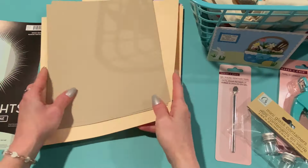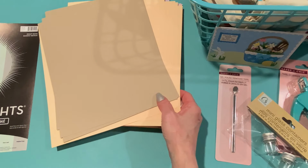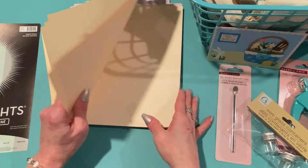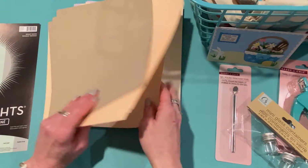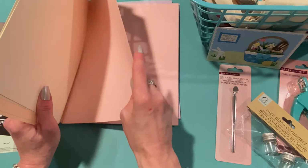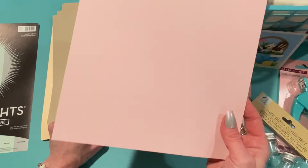Punchy Peach. And then there's, let's see. Okay, so there are 56 papers, and 1, 2, 3, 4, 5, 6, 7, 8. So what's that, 7 of each? This is Milky Way, which is just a really pretty cream color. And then we have this one, which is, what's it called? Bare Blush. Very pretty pink color.